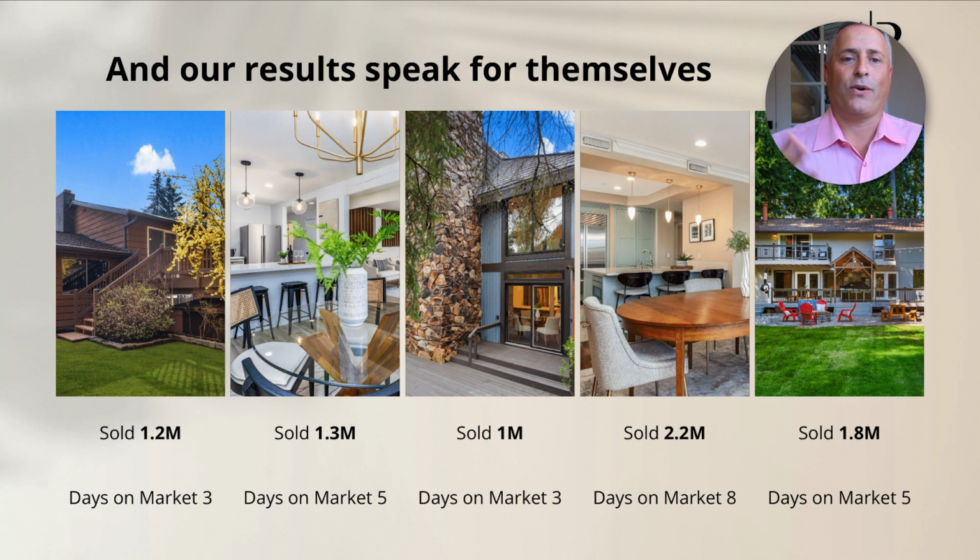Doug and Christine's house, we sold for $1.2 million in 3 days. The flip that I purchased sold for $1.3 million in 5 days. Greg's house sold for $1 million. The Ed's Bellevue house sold for $2.5 million. And then the Woodinville house at $1.8 million. And all these in record-breaking numbers and times.